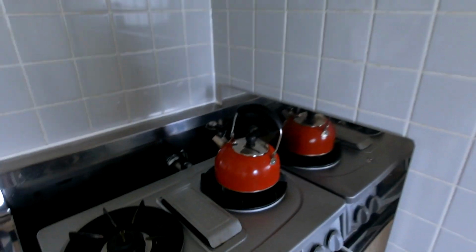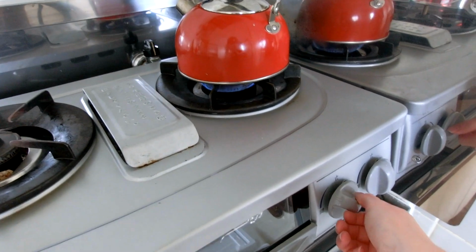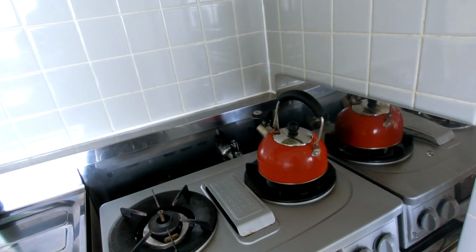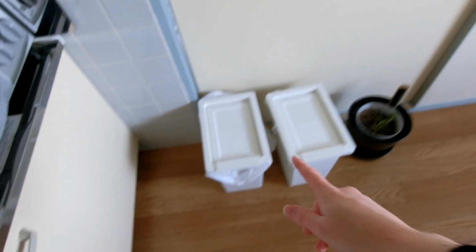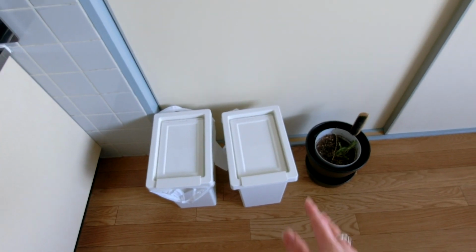So yeah, I love gas burners. I don't know why, but I really like this type of burner more than induction or electric. Here are my bins. One is for burnable and one is for plastics, and then you have to separate glass and PET bottles, etc.